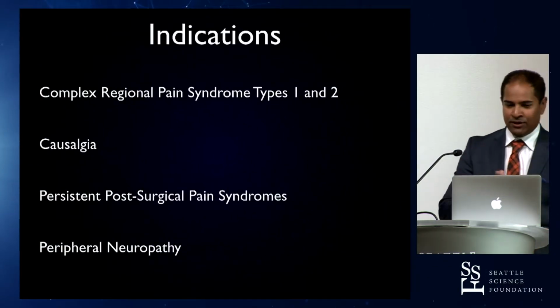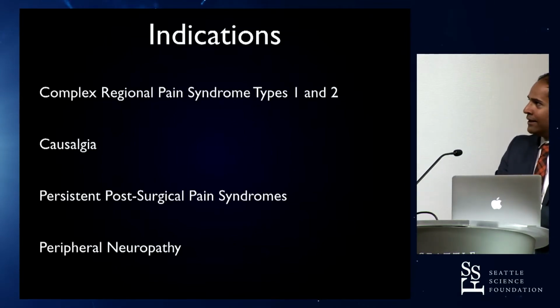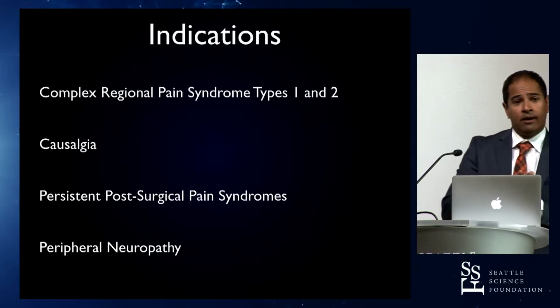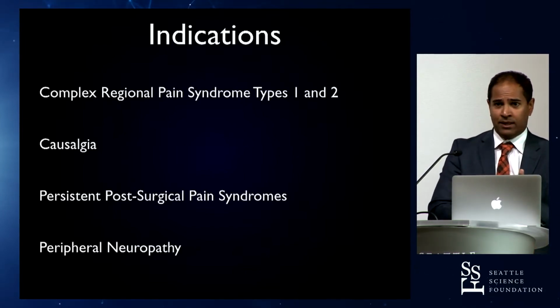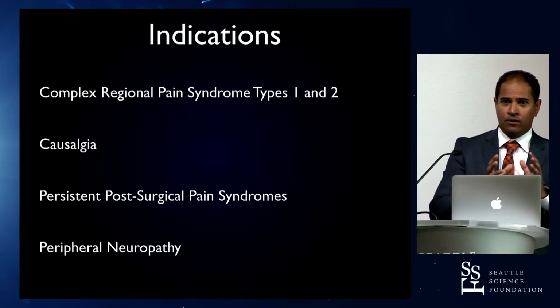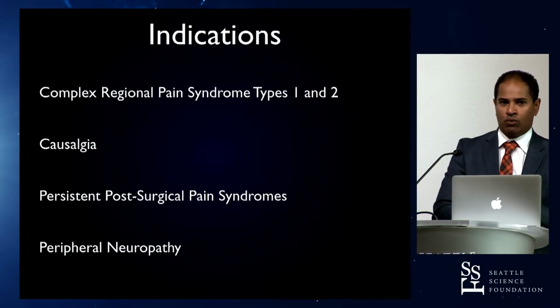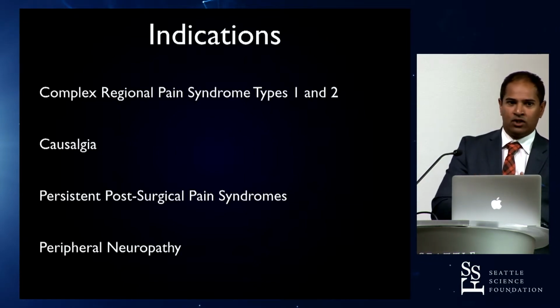We spend 14 hours teaching attendees on this, so to get it in 15 minutes is a little bit fast, but nonetheless, indications right up front. When you see a patient with CRPS, you should be thinking about DRG stimulation right away. Dorsal column stimulation or spinal cord stimulation is pretty good. It's not bad. We have some great outcomes, but there are a number of times where it just doesn't work as well. I have yet to see a patient with sympathetically maintained symptoms not do well with DRG stimulation.